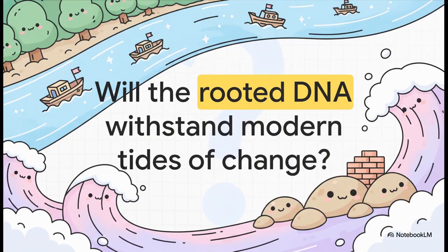And that brings us to our final thought for today. As the river continues its endless, unstoppable flow, will the deeply rooted DNA of Kafr el-Hatba withstand the modern tides of change? We'll leave you to ponder this. If a river can forge the honor, the economy, and the very soul of a people over 2 turbulent centuries, what will the next century build upon that resilient rock?